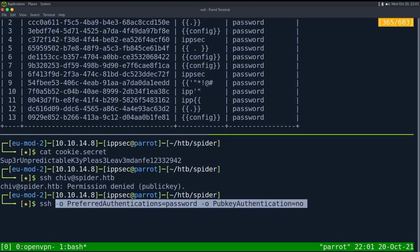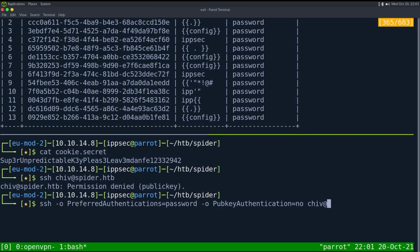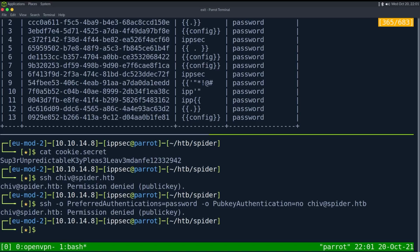So SSH that chiv at spider.htb. Okay, so it must only allow public key authentication.